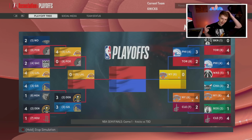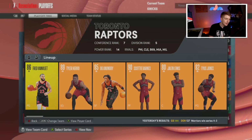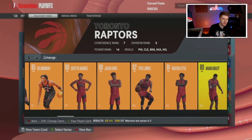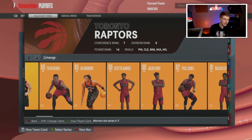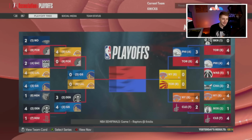Let's go. And now we get the Toronto Raptors. We stole Siakam from them. So they have Tyler Herro and OG and Fred VanVleet and Scottie Barnes. So they really do have a nice starting 5. Barnes versus Siakam is the matchup. I'm definitely curious and excited to see. I feel like that's going to be fun.